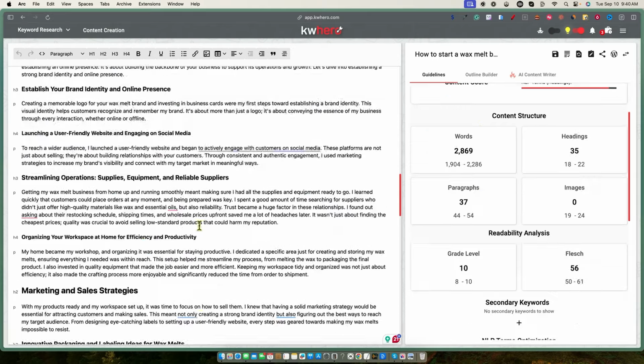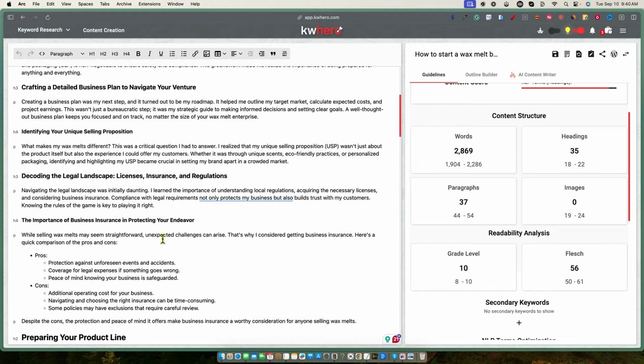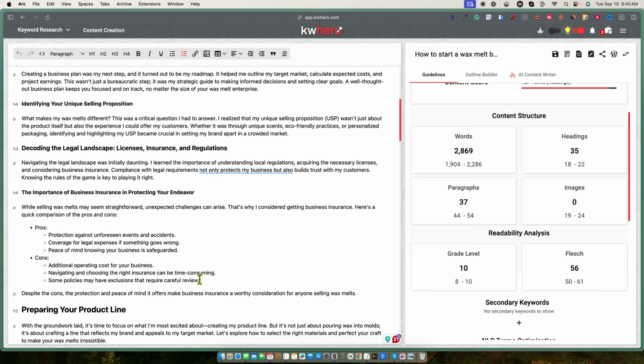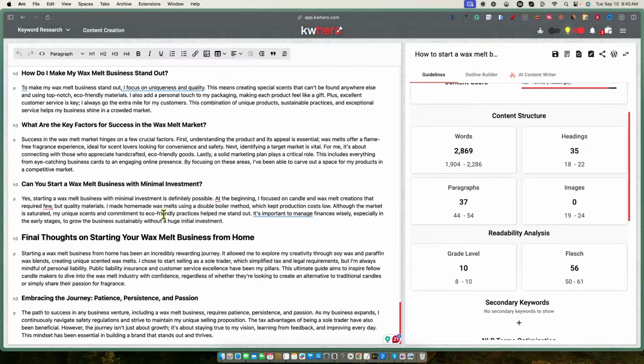I'm going to sample through some of the content and the importance of business insurance and protecting your endeavors. Now, it did not do a table, but it did do a broken out kind of bullet list right there. So not quite what I asked for, but I will give it some credit. It at least did something unique with the content right there. So I will give them some credit on that for sure, that they did do something for us right there.